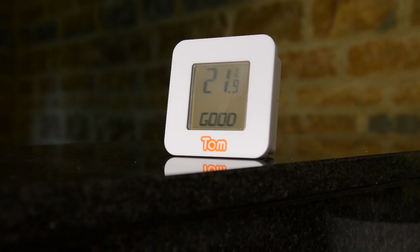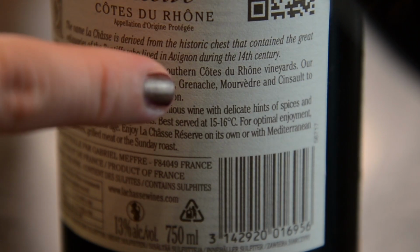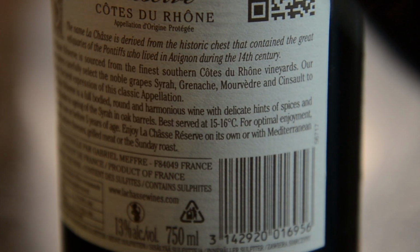I just want to take a moment to think about that phrase, room temperature. Most people's homes are generally at a very comfortable 22 degrees centigrade, but there's this common misconception that red wine should be served at room temperature. However, just take a look at the label on this bottle. All wines have a different serving temperature, and this one clearly recommends 15 degrees centigrade. So when we serve red wine at room temperature, the reality is that there's probably a big difference between the recommended serving temperature and how we're actually serving it.